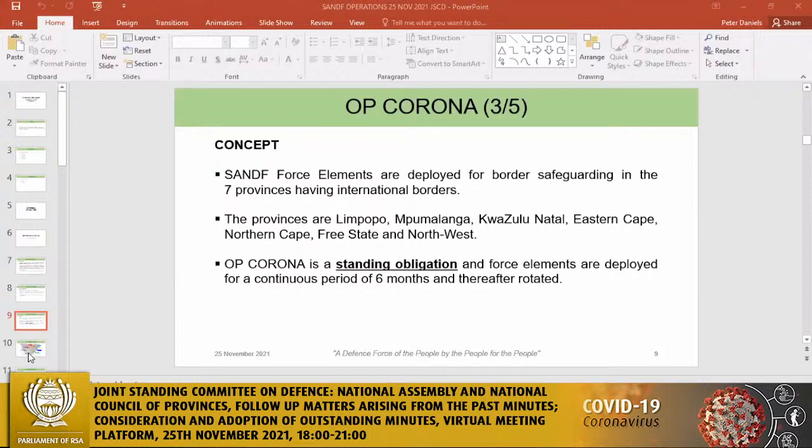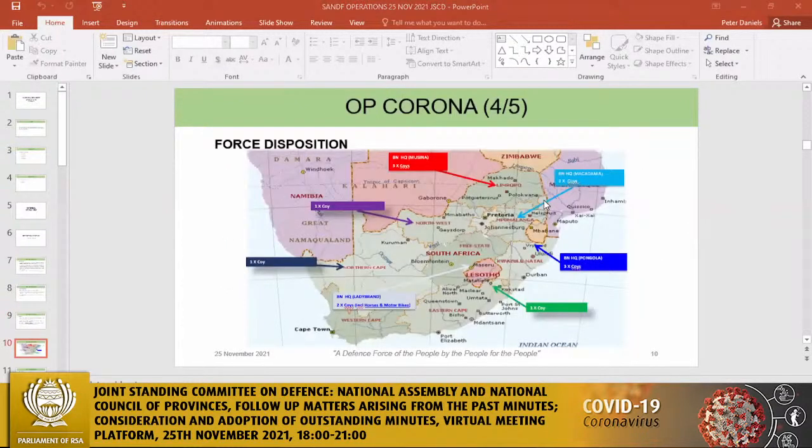Next slide. In the next slide, we are just presenting the map of the force disposition, indicating the provinces and specifically the areas where the HQs of the deployed elements are. And you'll also see the size of the force levels or units that are deployed in those different areas. Next slide.